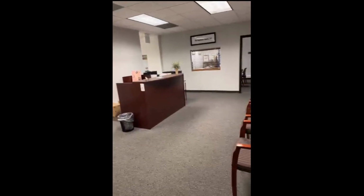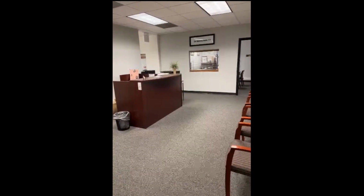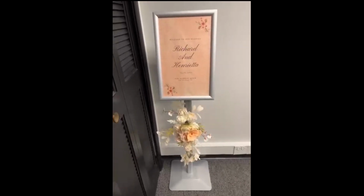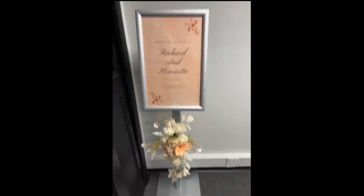The wedding room is located in Des Plaines, Illinois, and it is in an office park, or an office building, actually. So this is what it looks like. It's a very traditional office building. And so when I have larger weddings, I use this because I want them to feel like it's a traditional wedding. So I will typically take this and you'll see where I take it. But this is what it looks like.